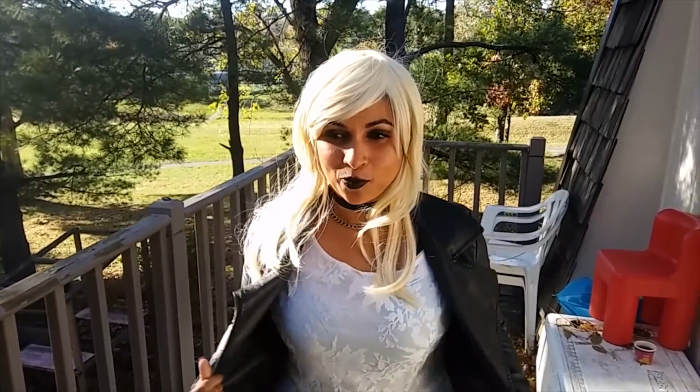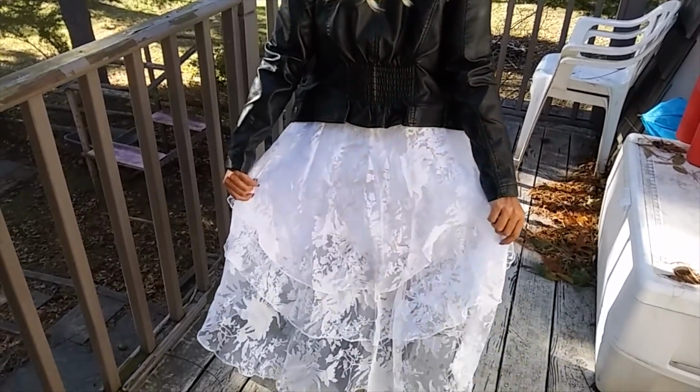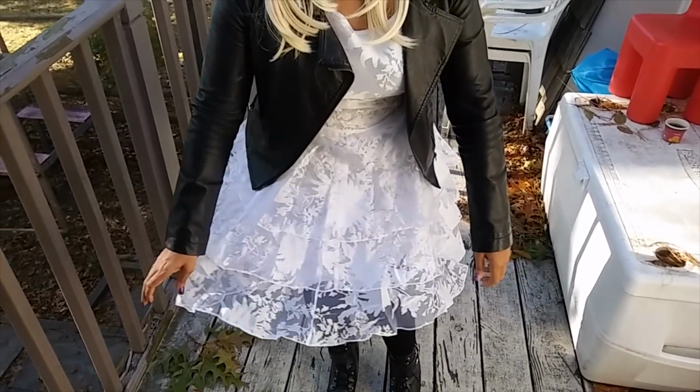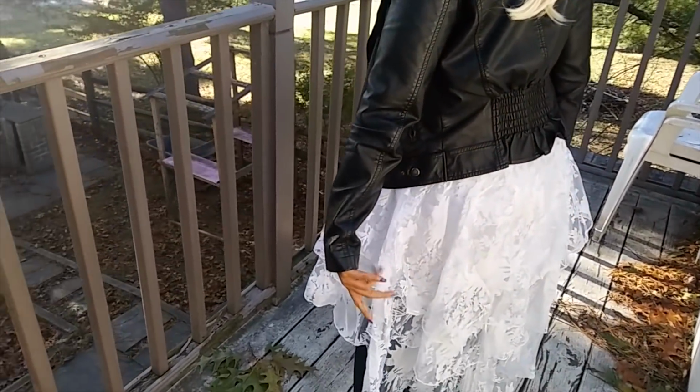I'm bringing you guys a quick video on my costume. Most of the items I got are from Wish, so let's start with the little wedding dress that I bought. So here is the back. It's pretty long, you guys can see that. And the front is short. That's how the front looks. Let me show you the back one more time.